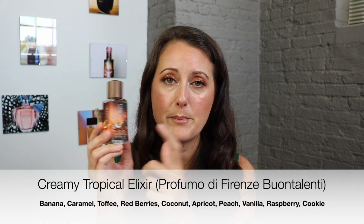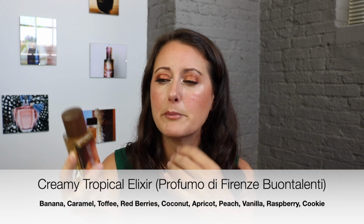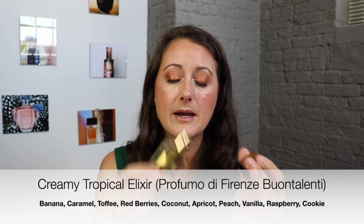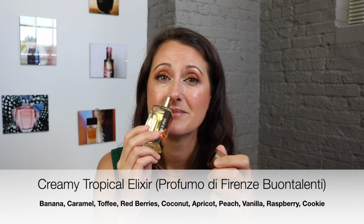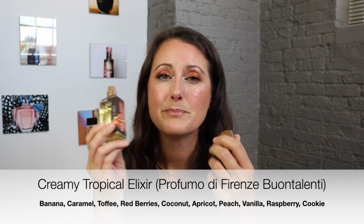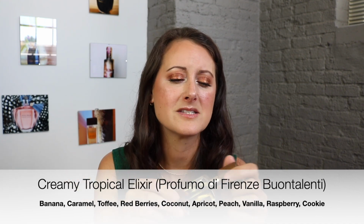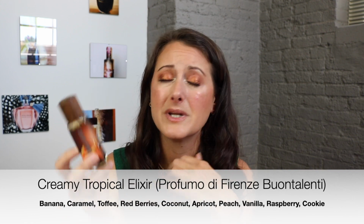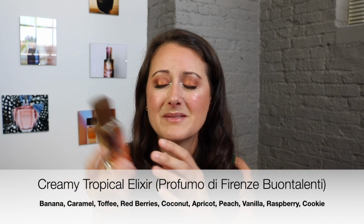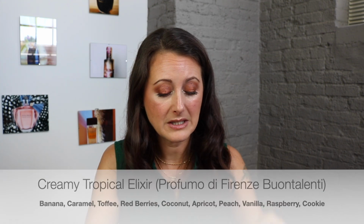Next we have Creamy Tropic Elixir. This is Giardini di Toscana, if I remember correctly. Buon Talenti, I think is what this is a dupe of. This is so yummy. To me, this is like caramel, bananas and caramel. Bananas, caramel, a tiny bit of tropical, a little bit of coconut. It's warm, it's sweet, it's yummy. But to me, this smells like caramel and bananas. It is so good. Sweet, super decadent smelling, really yummy. So that one is Creamy Tropic Elixir.